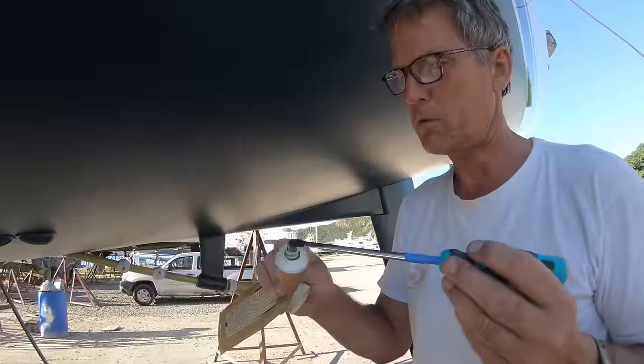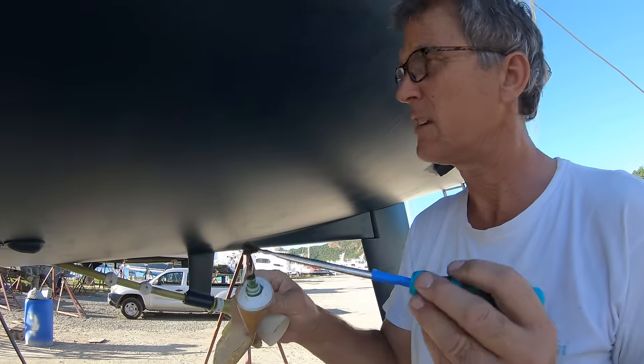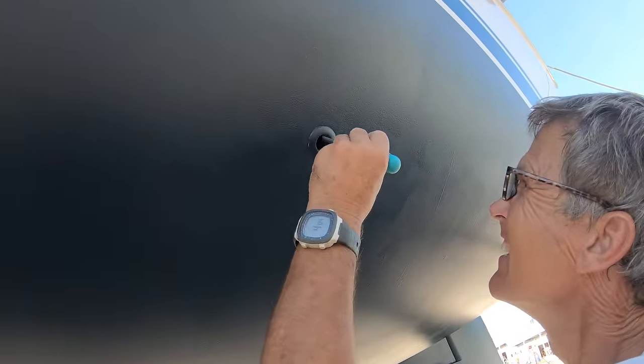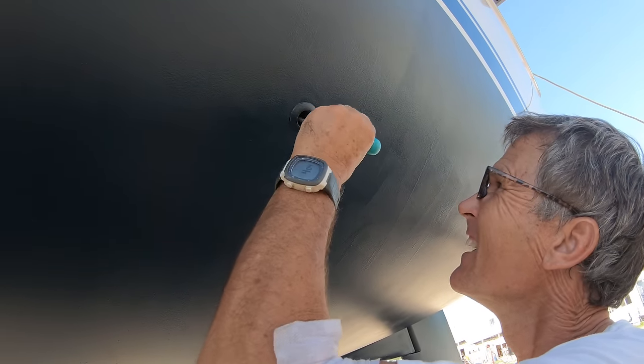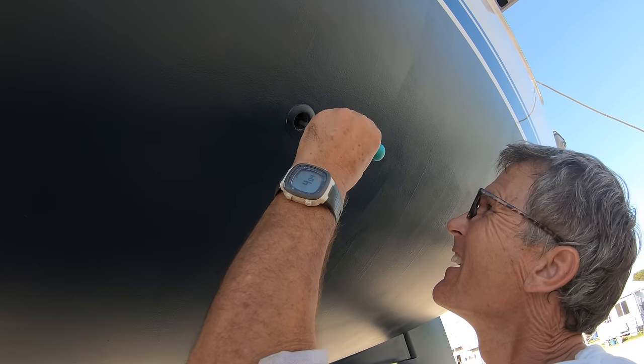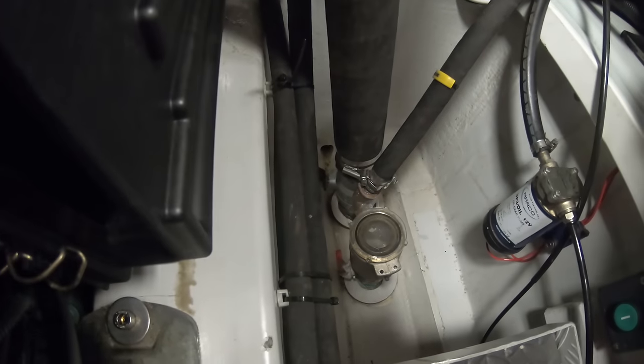One thing to do while the boat's out of the water, service the seacocks. Put some grease on them, a shiny ball, and then work them backwards and forwards a few times. Get them all nice and working properly. With my special device here. Easy access. Oh, that one's easy. And that is just ridiculous access.